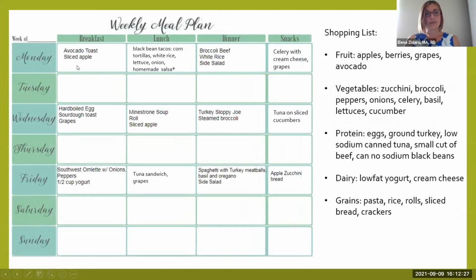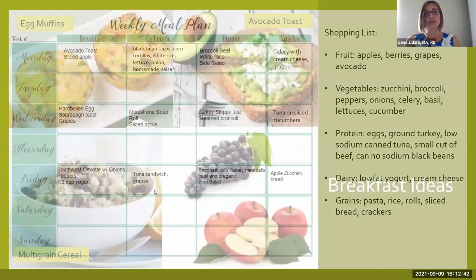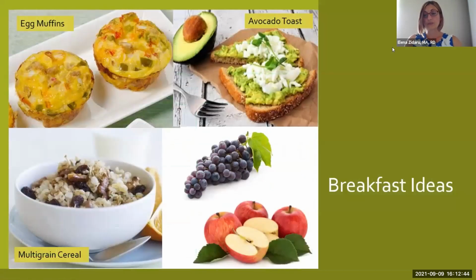And this is an example of what you could have, and then you could alternate those, and you could fill in the blanks with some repetitive breakfast, lunch, and dinner. And I want to show you some pictures. I'm approaching the end of my presentation.